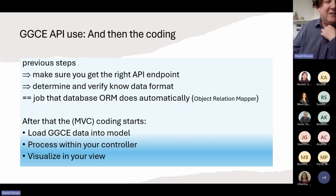Now, that's when the coding starts. Everything I have just done is just to make sure that you get the right endpoint in the API, to make sure that you're using the correct data format, and that GGCE can pull it in correctly. Now, normally you wouldn't have to do this if you're using your internal database. Then you have an object relation mapper, in our case, Entity Framework Core, but most database applications have something similar. In any case, here you are at the same point, and then the GGCE part is also done, so to say, because now you do the same as if you have your data in a database and you load your MVC. So you put your data into a model, you process the model with your controller, and you visualize it in your view for the user interface, right?